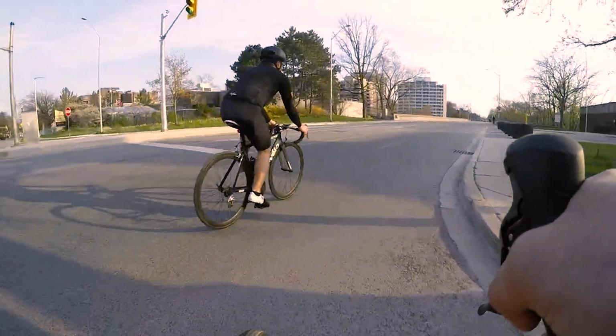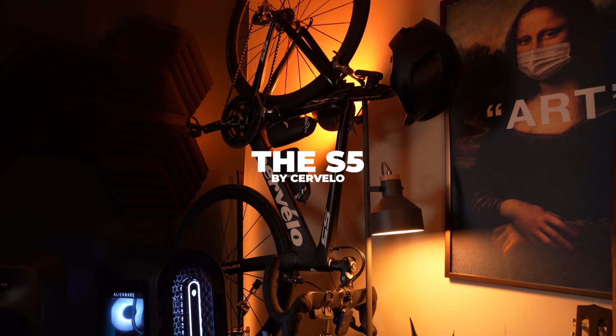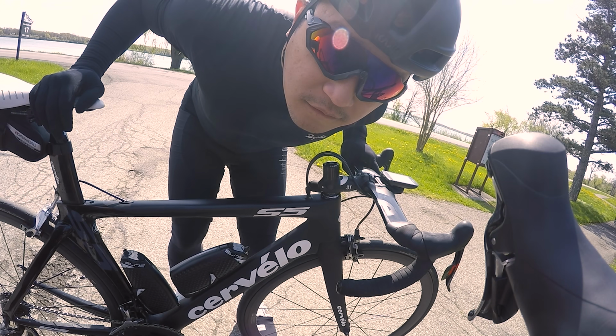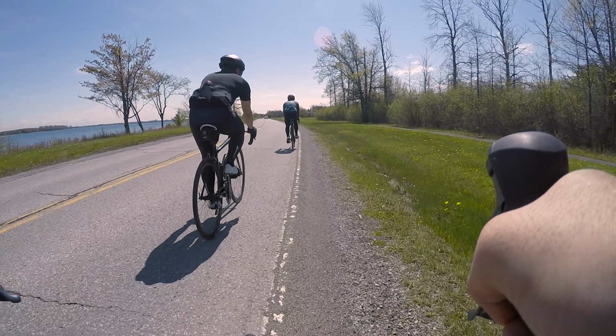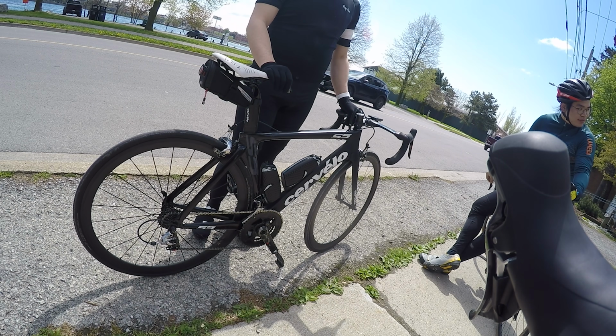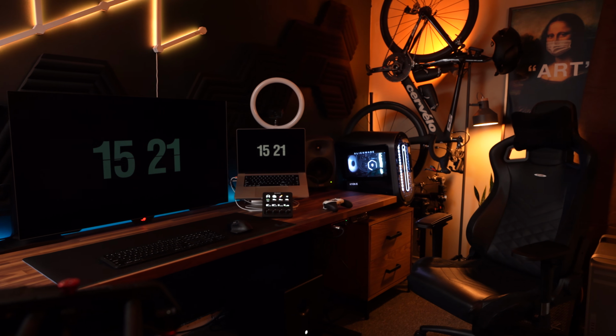Now, outside the studio, I do a lot of biking, and here I have the beautiful Cervélo S5. During the summer months, I tend to go road cycling with a bunch of friends, where we get to travel to such awesome places that you would never have thought you'd discover. But during the winter months like today, I have decided to hang my bike here to add a nice sporty aesthetic to my studio.